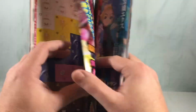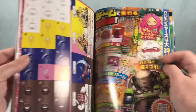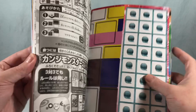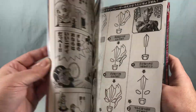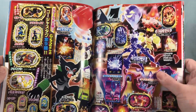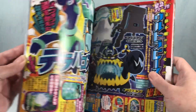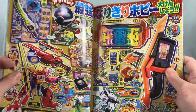Some more Beyblade stuff, I think. Not quite sure what that is. Some kind of cardboard game pieces. Then we get into the manga section. Some mazes, some connect the dots, random activities, more manga. Some Pokemon stuff. I guess those tokens are some kind of game. I don't really know how it works. Maybe it's an arcade game or something. More Pokemon, more Pokemon.